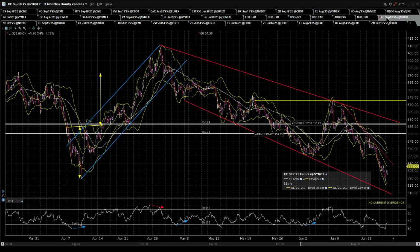Looking at KC, we made the retest of the low. This doesn't look like a double bottom forming, and I'm wondering about another test of this megaphone support, which would be in the 310 area.